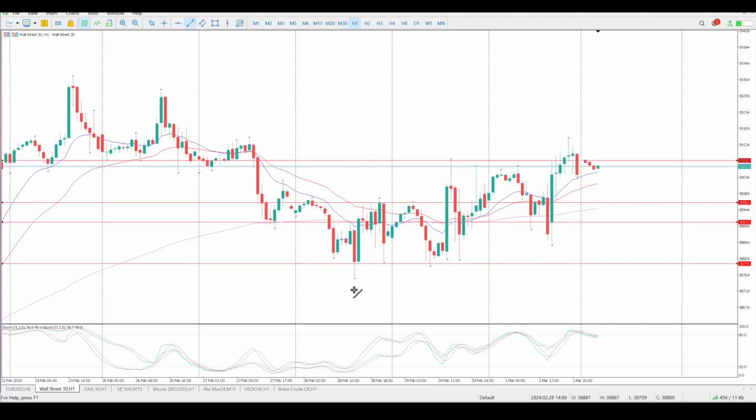So I could add a diagonal here and do that, and we need to wait for a pullback onto structure for an opportunity to buy. So this would probably be the closest one. That's 38,964, but I don't think you're going to get much out of it. So you'll probably find an opportunity here.